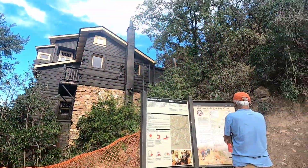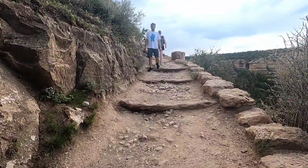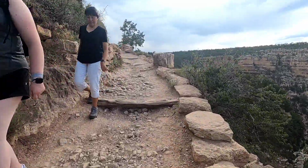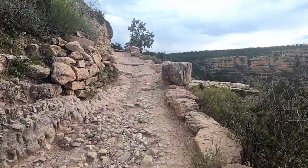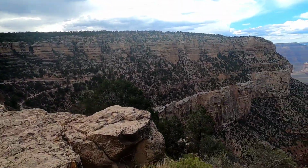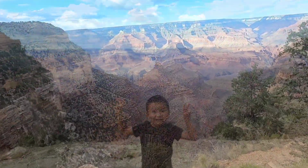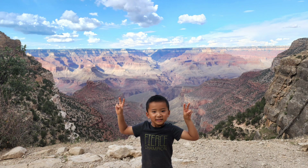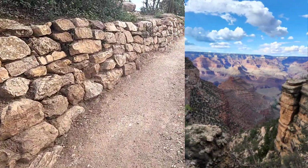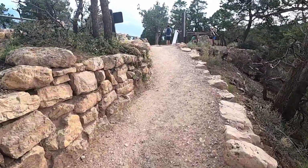All right, we made it to the house. And we're going up the trail. Almost there. Almost there. Can we make it? I'm all the way down there. All right, Joe, we're almost there. Come on. Let's go.